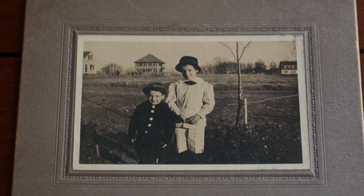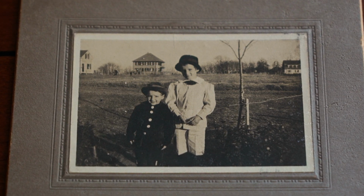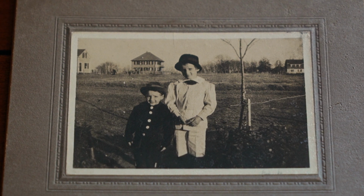Up next, we have two children. It looks to me like two brothers. They almost look like they're in costume, but I don't know what era this was. It sort of reminds me of the type of photo that a parent would have of their children, like put in their wallet, and I thought it was cute, so I bought it.